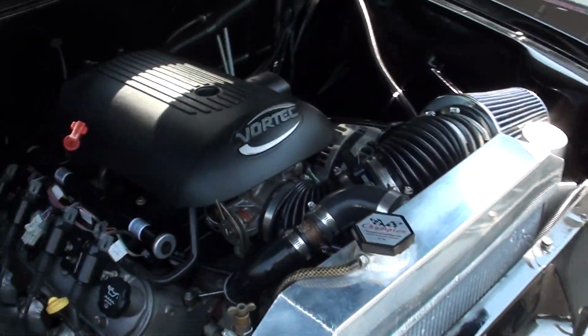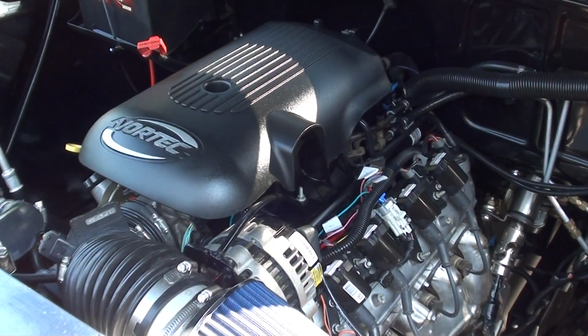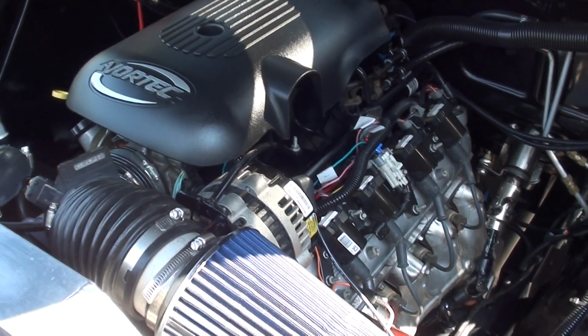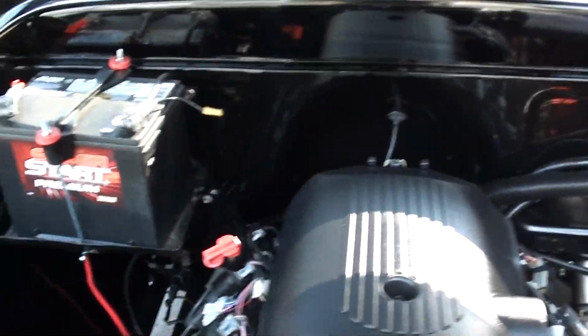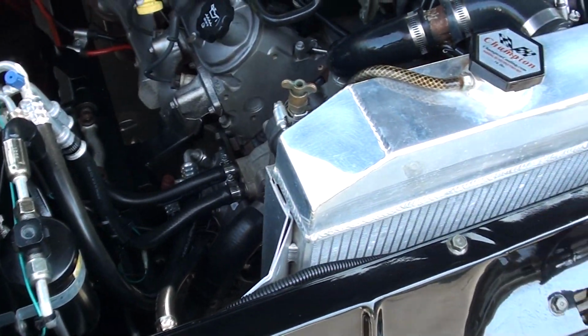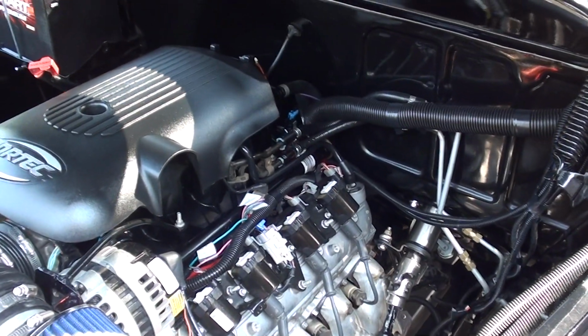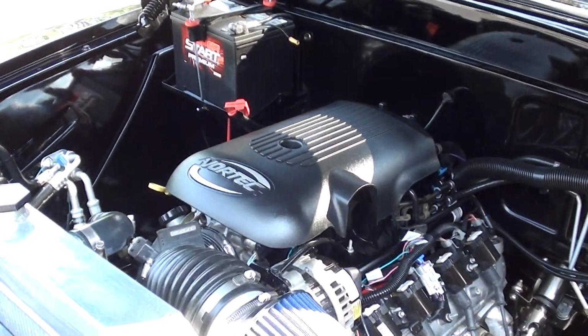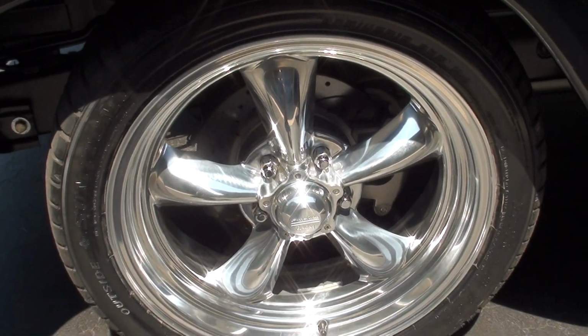Again, this is a 5.3 Vortec LS fuel injected engine, aluminum heads. It's got a Mustang II front suspension, tubular upper and lower control arms, power rack and pinion steering, four-wheel disc brakes, vintage AC. I think it said 4L60 overdrive automatic transmission. It's got an aftermarket aluminum radiator with an electric fan. It's got the Haywire complete custom wiring kit in it. Pretty truck, man.